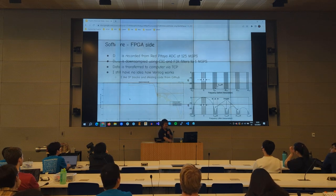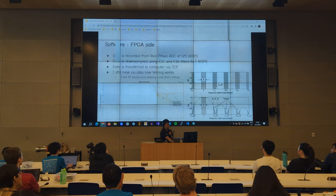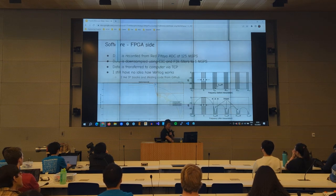But in the bottom left side, you can see the filter I used. The blue line is the CIC filter, and the orange line is the compensating FIR filter. Overall, that gets me a pretty flat response up till about 470 kilohertz, and then it just drops off, which is what I want.